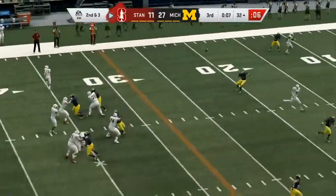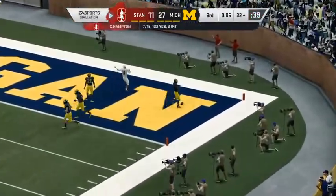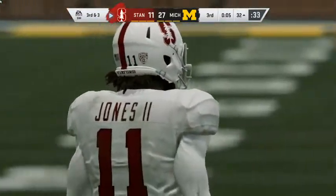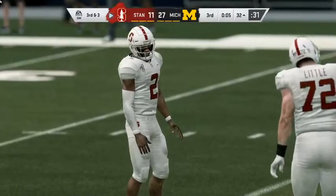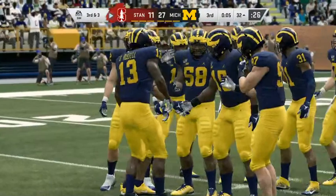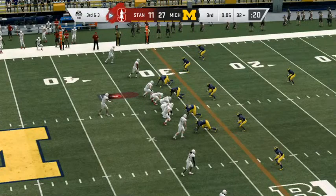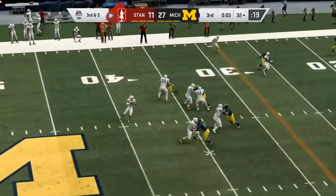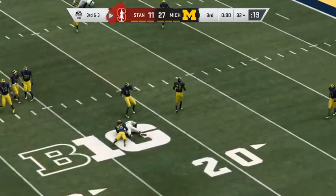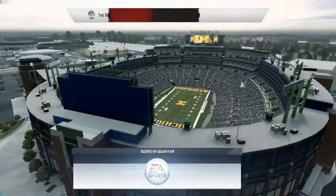2nd and 3. He'll let this go for the end zone. And he can't hang on. That's definitely going to be one he wishes he had back. Incomplete in the end zone. And this should be the final play before the quarter ends. They'll look to throw. And this time he's got the hook up. It's complete. And he'll go down, and that will do it for the 3rd quarter of action.